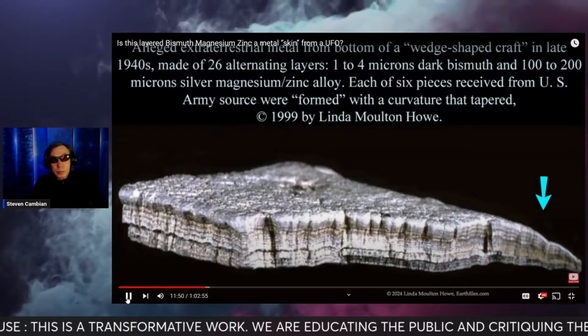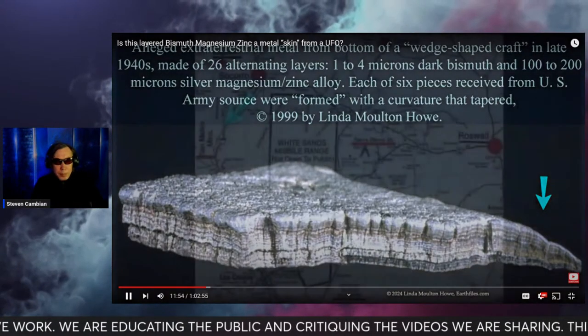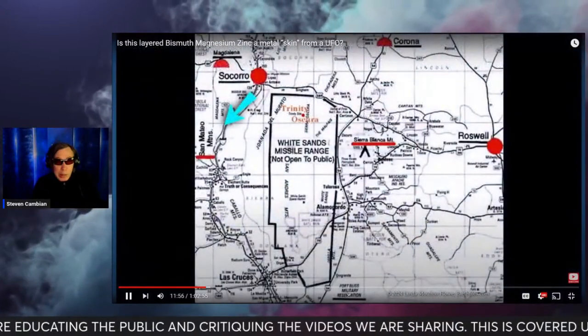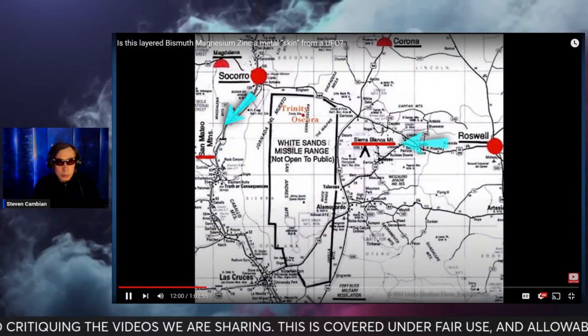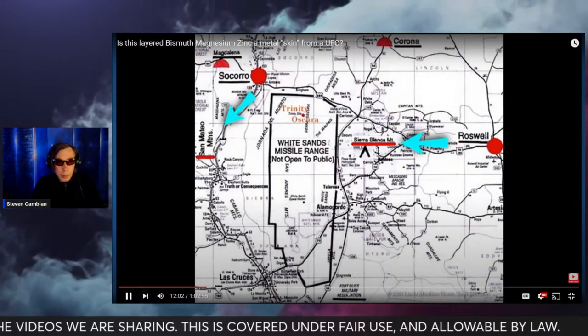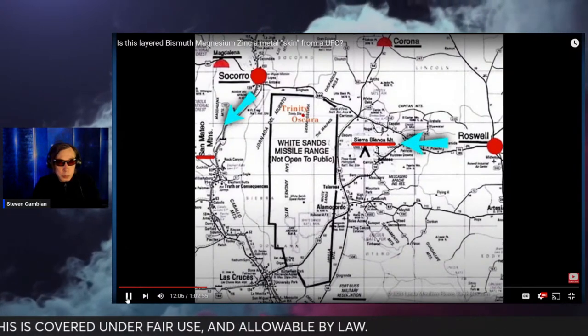On a wedge-shaped craft of unknown origin that allegedly crashed between San Mateo Mountains below Socorro and west of Roswell at Sierra Blanca on or near White Sands Proving Ground about 90 miles west of Roswell, New Mexico.